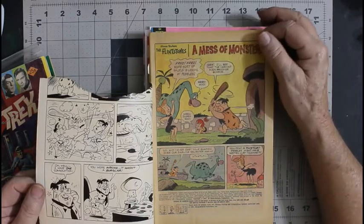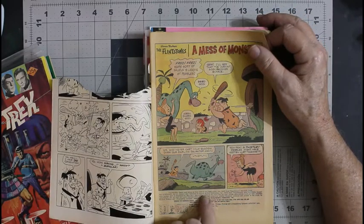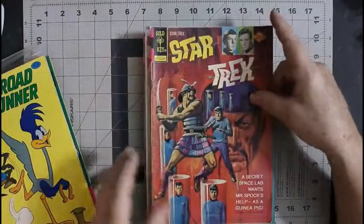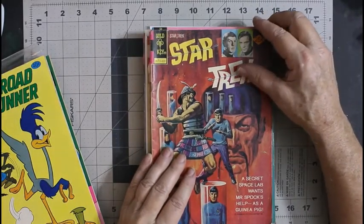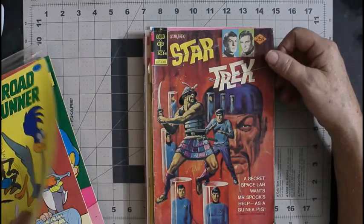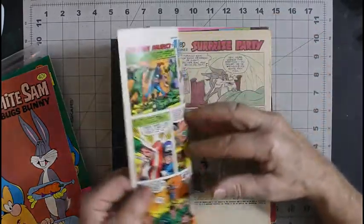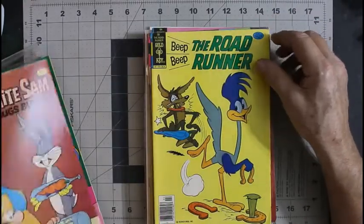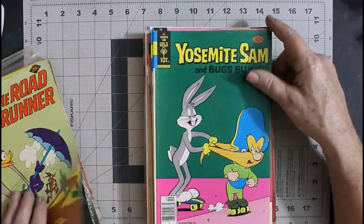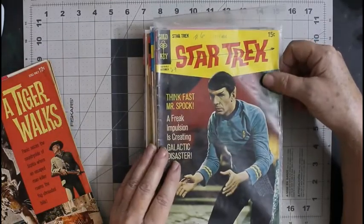This is from August 1967. If you look at it, please send notice to KK Publications, published bimonthly by KK Publications, Division of Western Publishing Company. So Gold Key is part of KK, so those go together. Star Trek. This is from 1974. Roadrunner from 1984, maybe? I don't know. Nope, 79. My brain's not working again. 1979, Yosemite Sam and Bugs. Roadrunner from 1978. Star Trek from 1969.